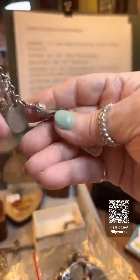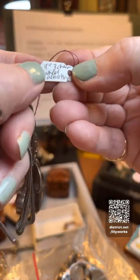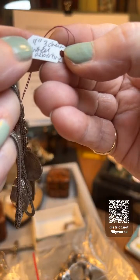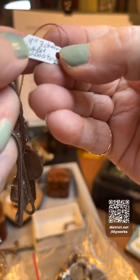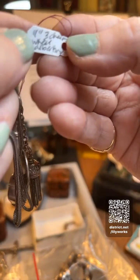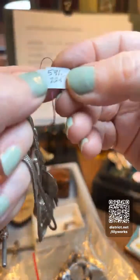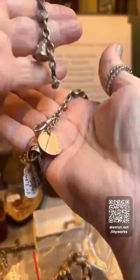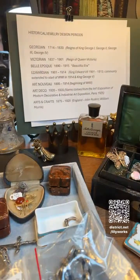Victorian coin. Let's see what these run. I've seen them at all different prices. That says 11-inch, three-chain wheat Albertina. Okay, 225. That's all sterling. But that's a piece of real history from England.